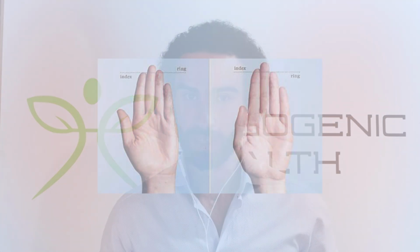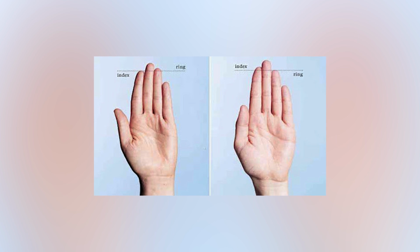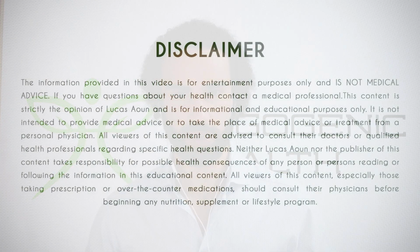Does size really matter? Do yourself a favor and grab your hand and take a look at the length of your pointer finger and compare it to your ring finger. Which one is longer? So in this video, what I'm going to do is take a look at some basic analysis where we can observe the amount of testosterone exposure that we had in our mother's womb based on observing our length of the ring finger versus the index finger.